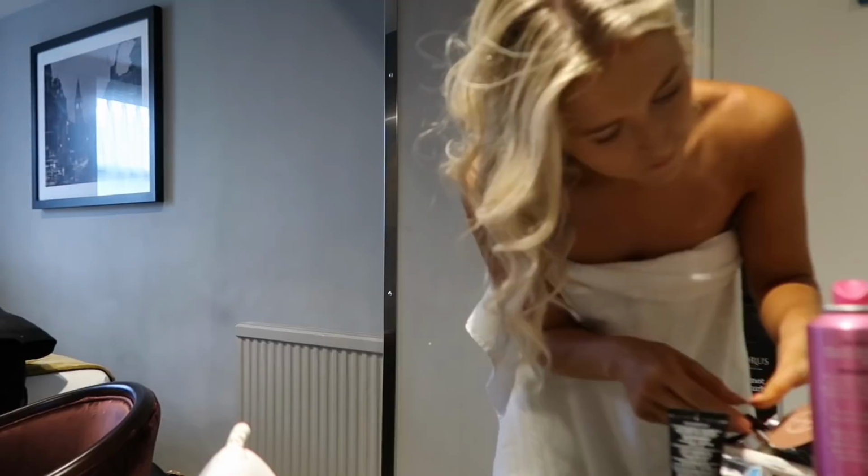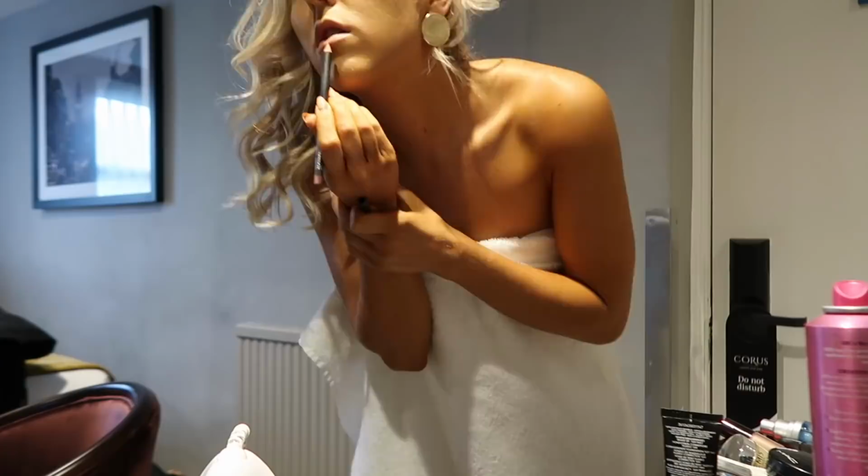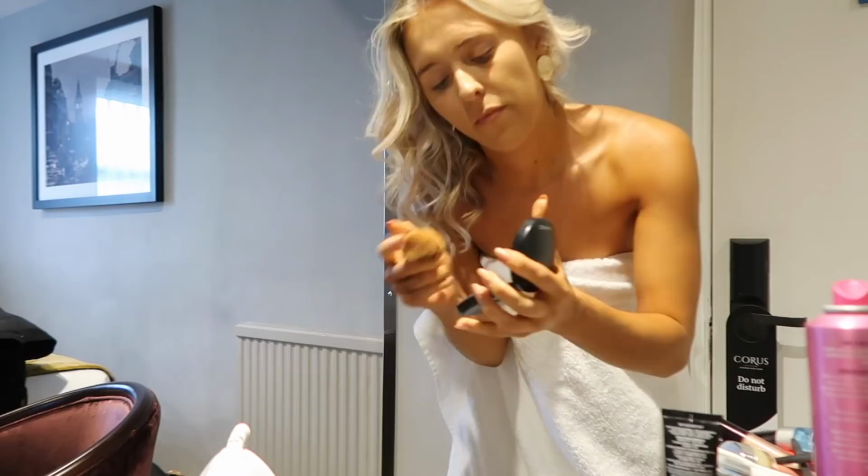My big earrings, my nails are done by Ragdoll Nails in Leeds. MAC lip liner, I am obsessed with MAC lip liners at the moment. Powder by MAC as well.